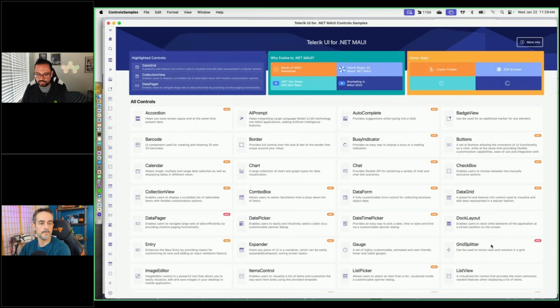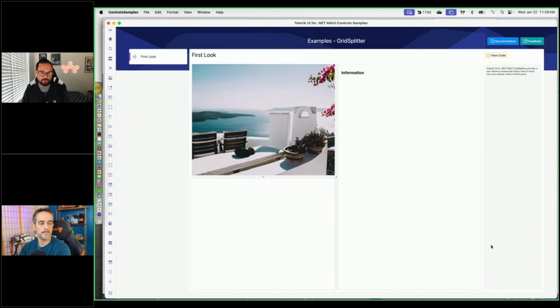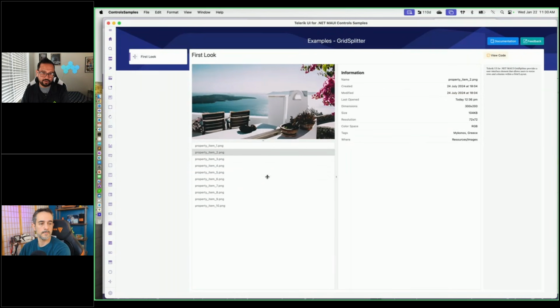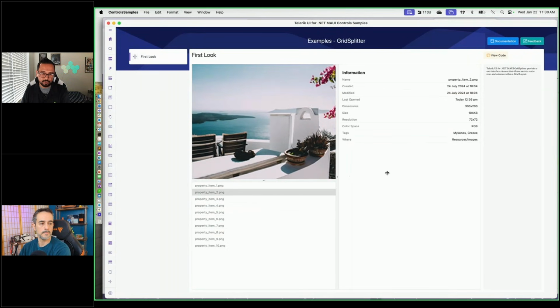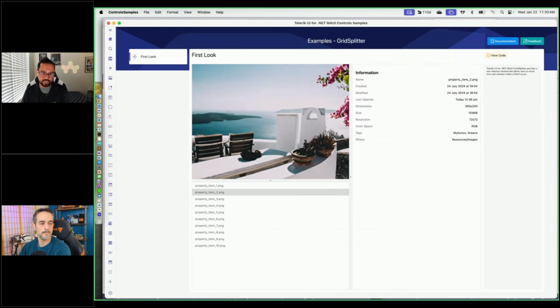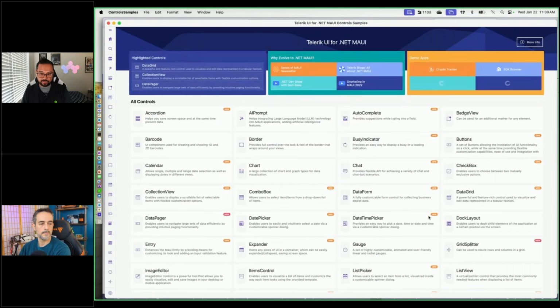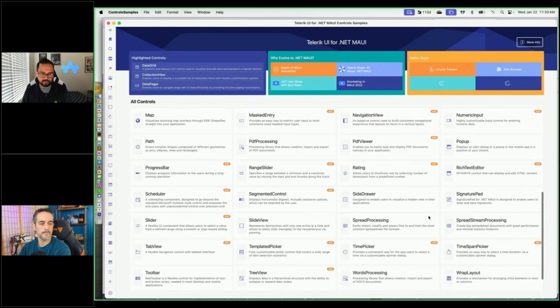Another thing we did was a grid splitter. Again, if you are rendering things in a grid and there are rows and columns, but you have some charts and graphs or maybe some images in here. So this is a nice flexible way for your users to be able to quickly look at more or less information. So it's a splitter that we are throwing in. So there's a lot of UI that's thrown in here for you.